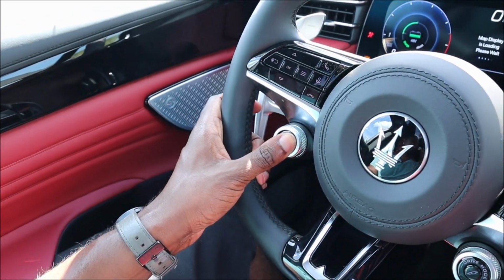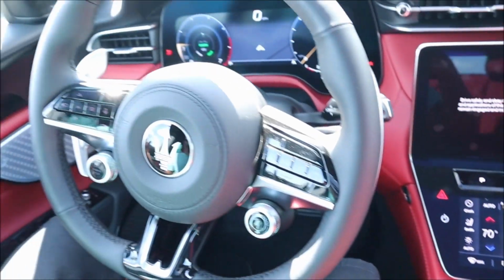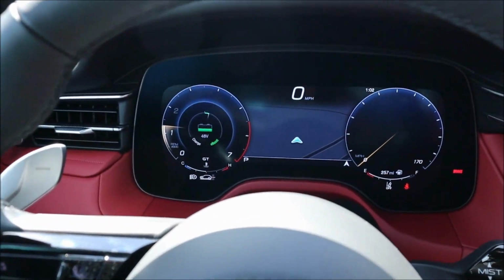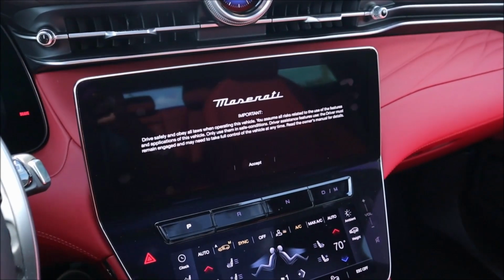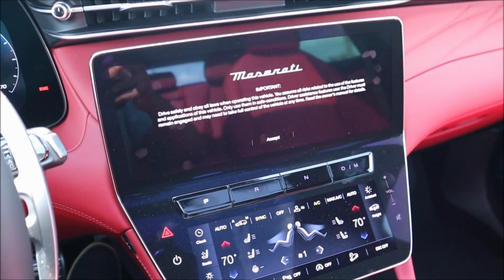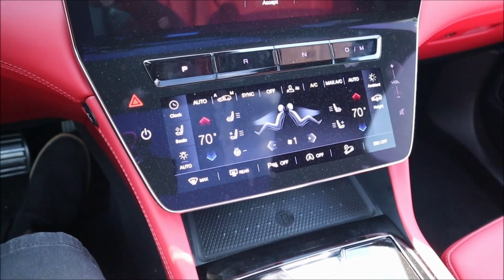So let's start this up. All right, we're gonna mute the radio there. Show you a couple things that this has on it. Now, we know all about the new TFT screen, 33 inches of real estate when it comes to screens between your speedo here, your Maserati Uconnect 5 system, or MIA, Maserati Intelligent Assistant, and your comfort screen here as well with all of your controls for the car.